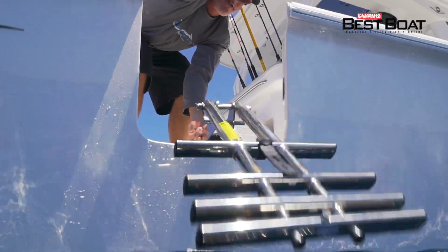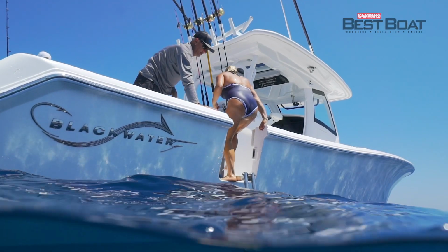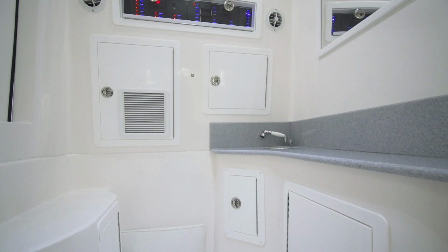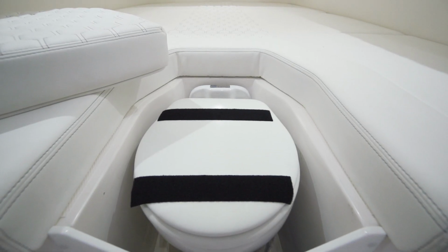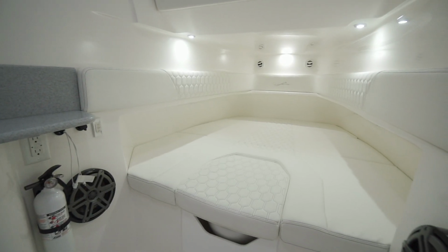Having that dive door makes it so much easier getting on and off the boat. Okay, so fishing was a little slow and I found out that the cabin had air conditioning. I'm not gonna lie, I got a little comfortable in there. I felt like I was in a little mini dorm. I had a sink, I had a head, I had a full resting spot. I definitely could see myself spending the night on that boat.